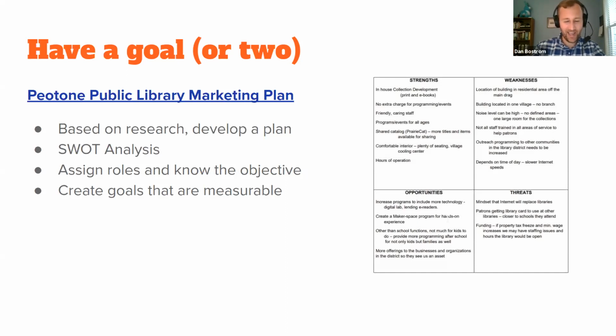They put a SWOT analysis on there for one, which I think is great. So they're thinking about their weaknesses and they're thinking about threats. A couple of weaknesses they put into their plan: physically, the library isn't on the main drag. They don't have any other branches, so it's hard for them to do programming in other communities in the district that they serve.